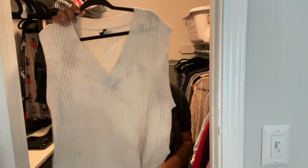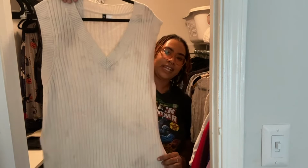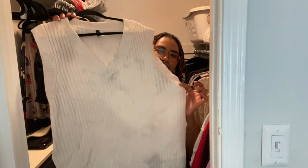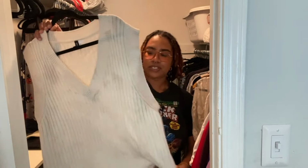This is another sweater vest. And as you can see, it is very stained. I don't know, when it was in the wash, it just got super stained and dingy. Can you see that? And unfortunately, I'm going to have to give it away because I just could not save it.